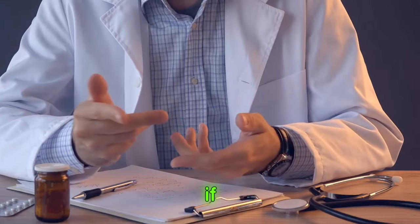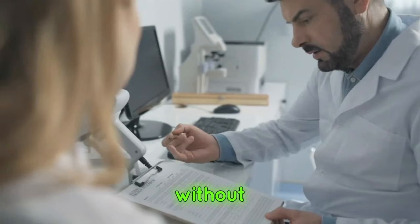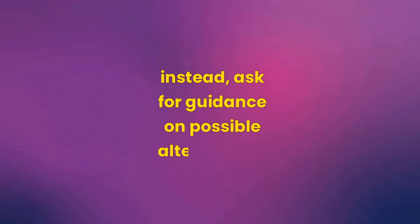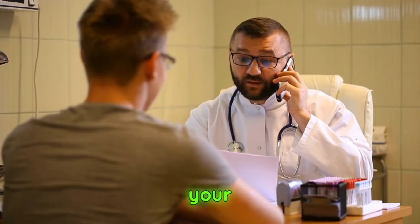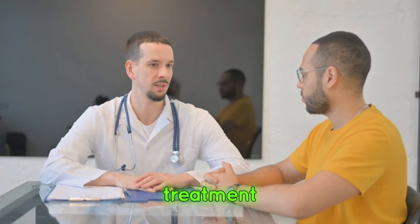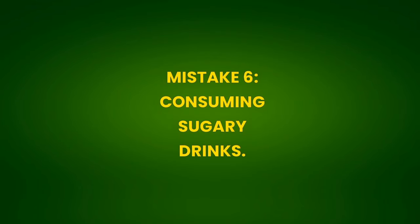For example, if you are experiencing side effects from a medication, do not stop taking it without consulting your doctor. Instead, ask for guidance on possible alternatives. Additionally, maintaining open and honest communication with your doctor can help personalize the treatment plan to better meet your specific needs. Mistake 6. Consuming sugary drinks.